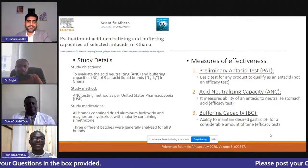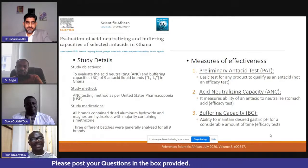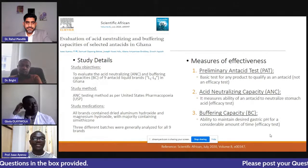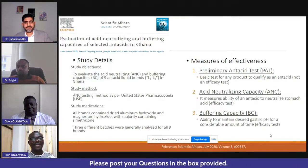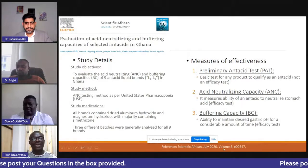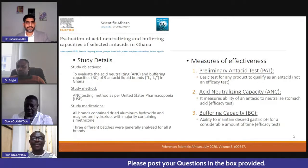The study went through the use of ANC testing from the United States Pharmacopoeia, and the majority of the brands that we worked with contained dried aluminum hydroxide, magnesium hydroxide, and others with simethicone. In order to reduce all kinds of biases, we had to work with 3 batches of each of the 9 brands.